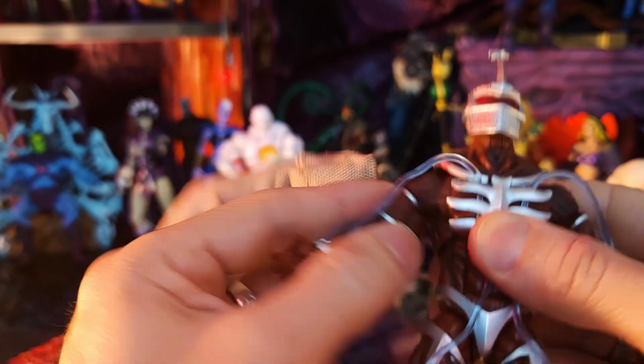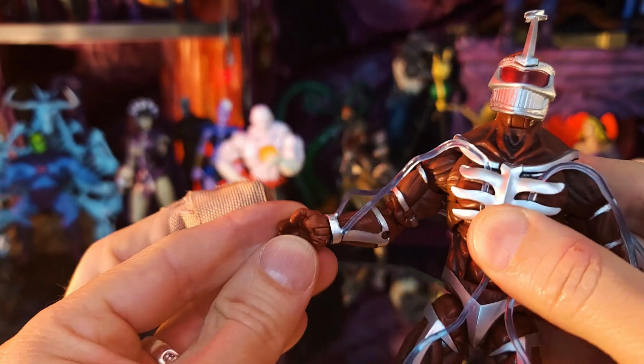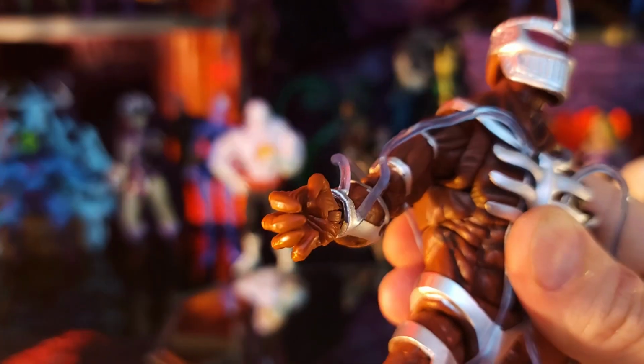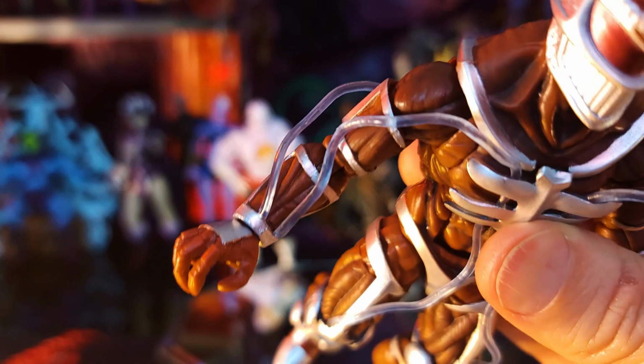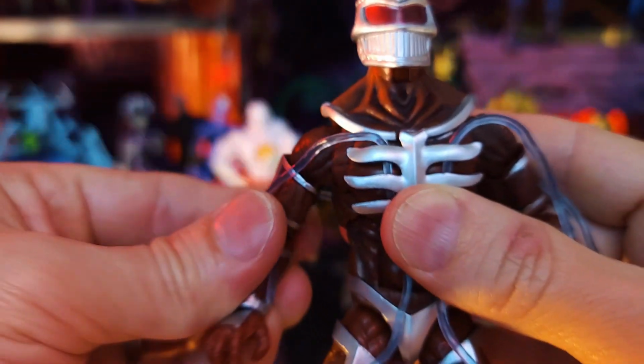But this side has the same thing, butterfly joint here with good range. He's got that gripping claw there. You can see those almost claw-like fingers. Not really human looking, it's more almost animal looking claws. You can see that again, that blue piping, translucent piping that's coming throughout his body.